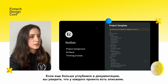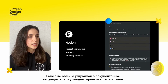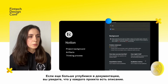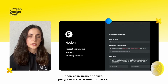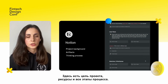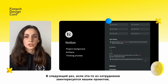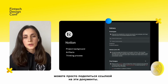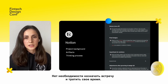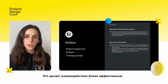If we dive one layer deeper, you will see that each project has a description where you can find the goal of the project, the resources, and all the different steps of the design process. So next time, if someone is interested in your project, you can just share the link to this document, and you do not need to schedule a meeting and spend your time. This makes the communication more efficient.